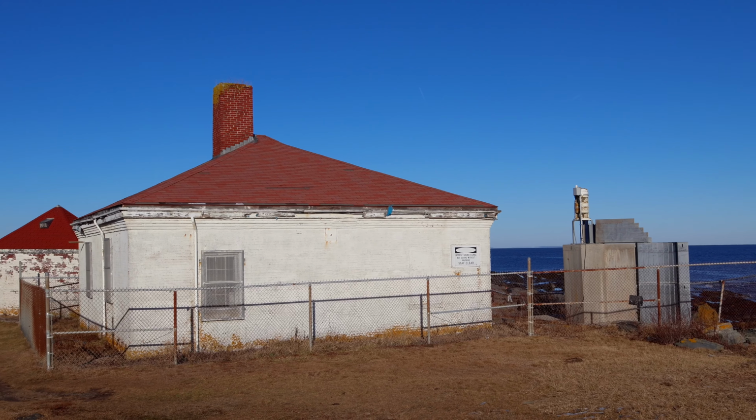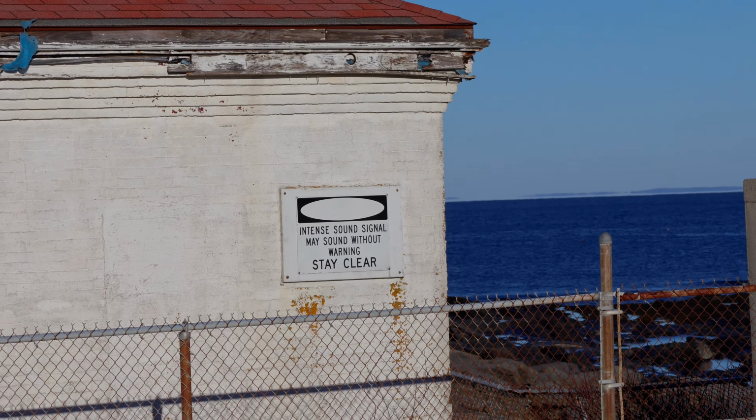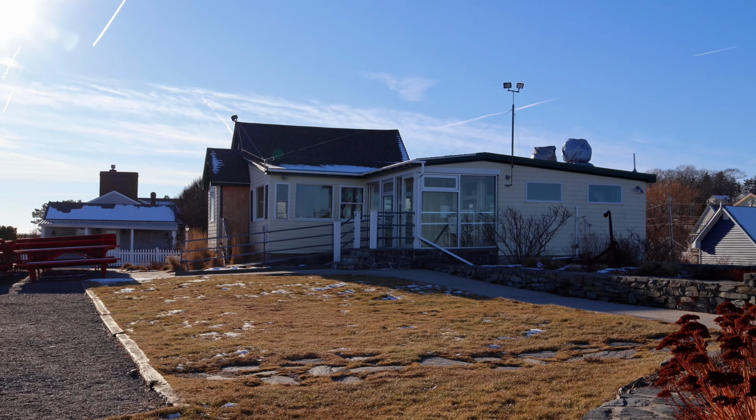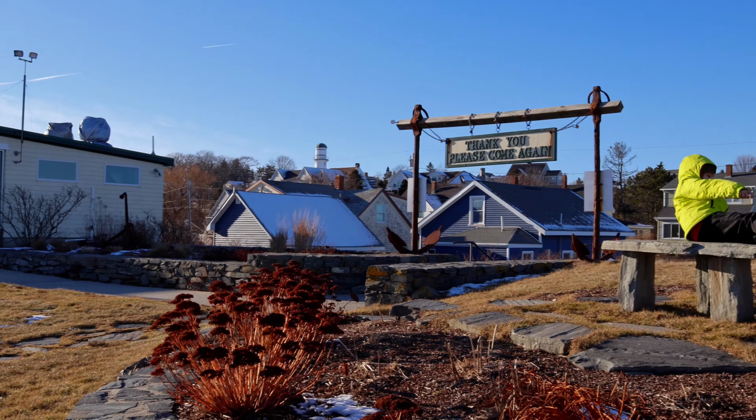Building when we first parked, but we didn't pay much attention to it initially. We just headed out onto the rocks and got ourselves close to the water. But as we were coming back to the car, it made a little bit more sense, and we were able to piece together that that building is where the sound comes from that is associated with the lighthouse.